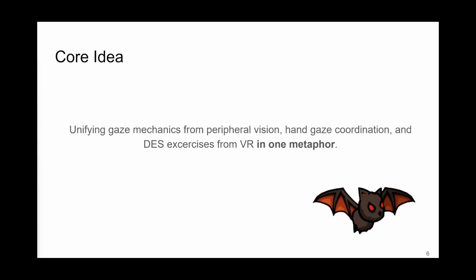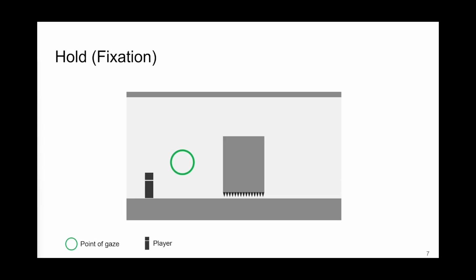The core idea was to unify the game mechanics from peripheral vision and hand-gaze coordination, as well as digital eye strain exercises from existing VR approaches, into one metaphor, this little bat companion depicted to the right. Let's examine some of the gaze interaction mechanics we've implemented into shedSomeFear.